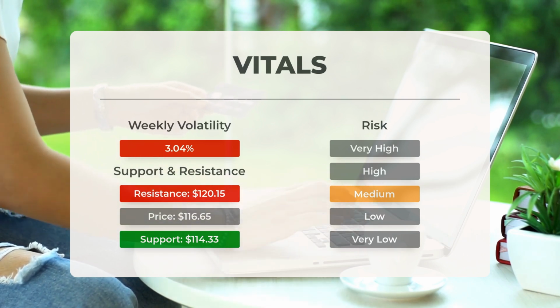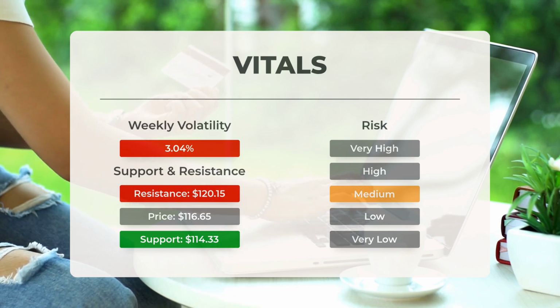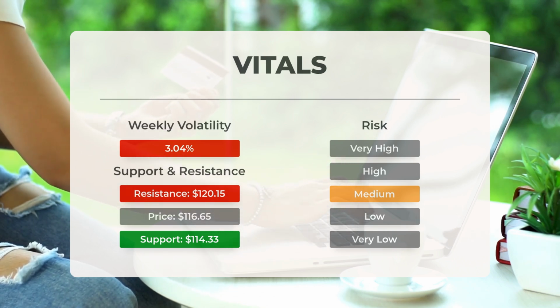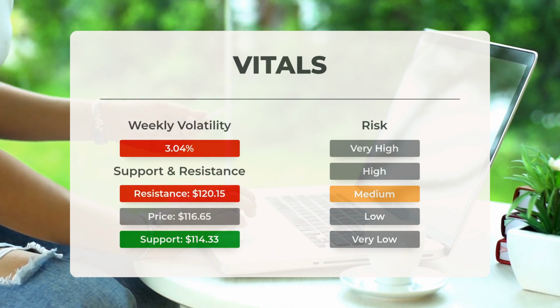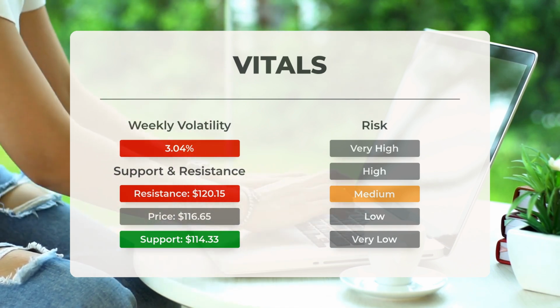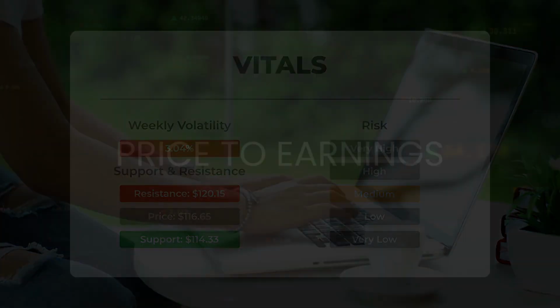This stock typically exhibits average movements throughout the day, and with a healthy trading volume, the risk is assessed to be medium. Over the course of the last day, the stock fluctuated by $3.02, or 2.62%. In the previous week, the stock experienced an average daily volatility of 3.04%.